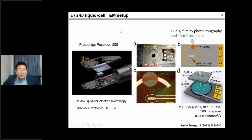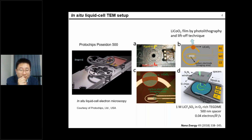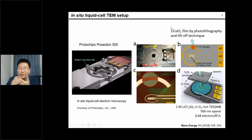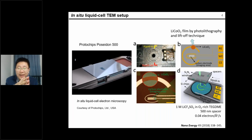So in our work, we use the prototype Poseidon 500, and this is a video I directly copied from the company. It takes about maybe 1 minute, and while it is played, I think it tells everything very clearly about how it works. Meanwhile, on the right side, figures A, B, C, D show how we customized and designed the cells to satisfy our research needs on lithium-oxygen batteries.